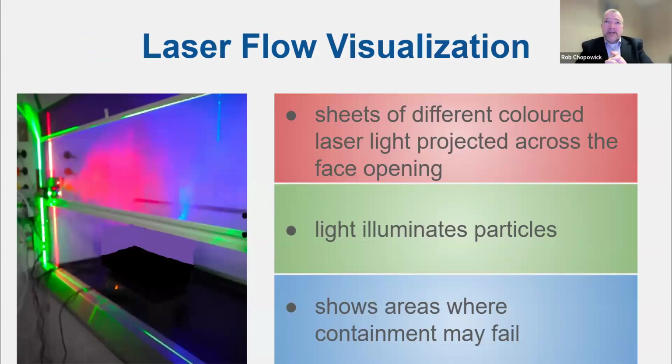Now, this next one is laser flow visualization. Laser flow is a fascinating technology. It's not emerging, although I've listed it as emerging because it's not really well accepted in the testing community. I remember years ago, I ordered some lasers from Germany, and they came in little tubes. I had three colors, and we stuck them on the side of the fume hood, and we created smoke, and it was quite a show.